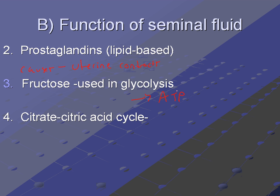And then the citrate is used in the citric acid cycle, which helps to break down fats, carbs, and proteins to produce energy. So we'll say ATP again. Both these concepts are super complicated. If you keep going in biology, you'll find that out in second year biochem. But I might show you a little piece on it tomorrow just so you can see how intricate it is.